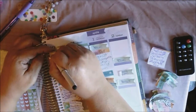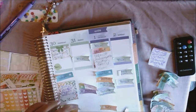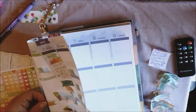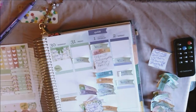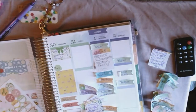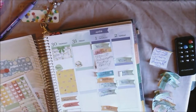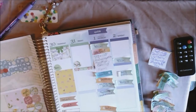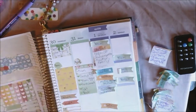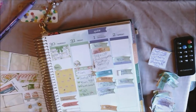And Wednesday, I had my final fitting with my dentist for my dentures. So I put that there. That was very important. Then I put a sticker and then took it off, and that was to take my tea. I put my full box. Friday I did a full box for filming and videos I needed to film.